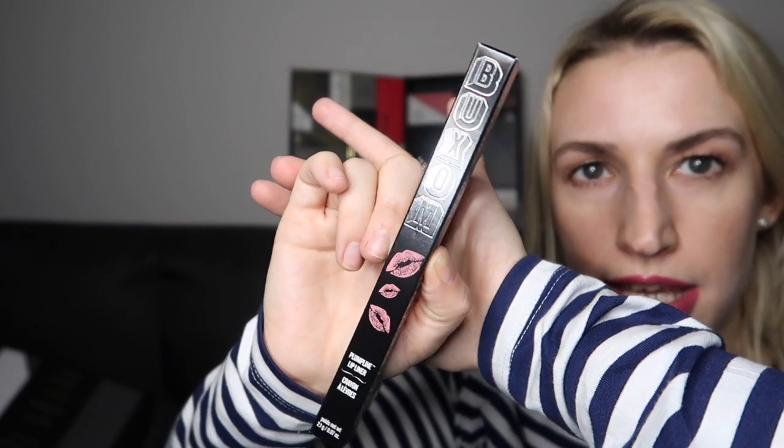Day number 14, this long thin box. Okay, it looks like we've got a lip liner, and this is by the brand Buxom, and it's their Plump Line Lip Liner, and it says this comes in various shades. I've got the shade Dolly Danger. It's a full size, and the weight on it's 2.1 grams. Like I said, I'll have all the price underneath, but it's nice to have a full size product.